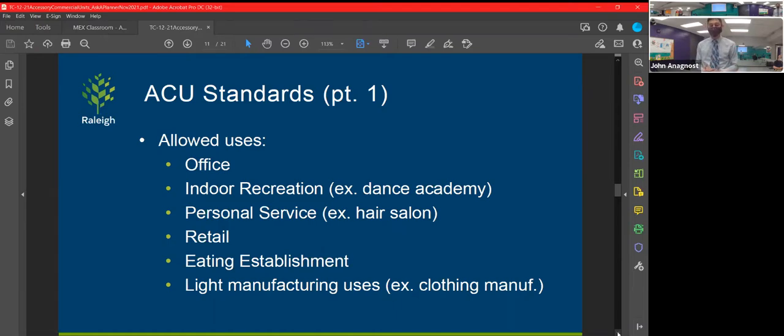And so there are several standards that go into that to limit impacts on surrounding areas. But the first thing that is regulated is the allowed uses. And so you can see those listed here and a few examples. So office is pretty clear. Indoor recreation could be a dance academy, karate studio, yoga studio, those kinds of things where it's not selling goods, it's providing a service or an experience. And then personal service, similar things, so that's like a hair salon, nail salon, just basically providing a personalized service.